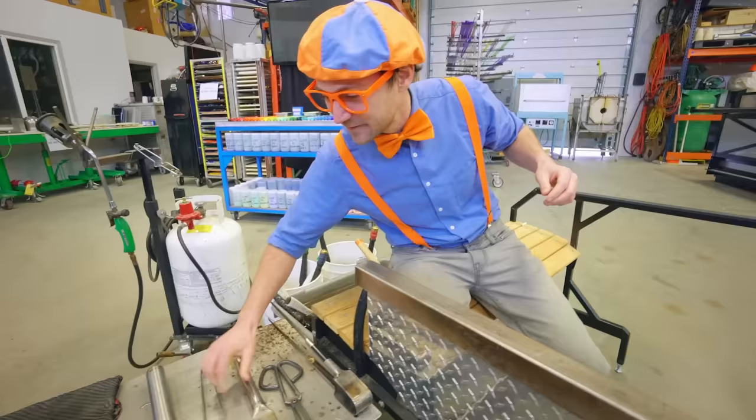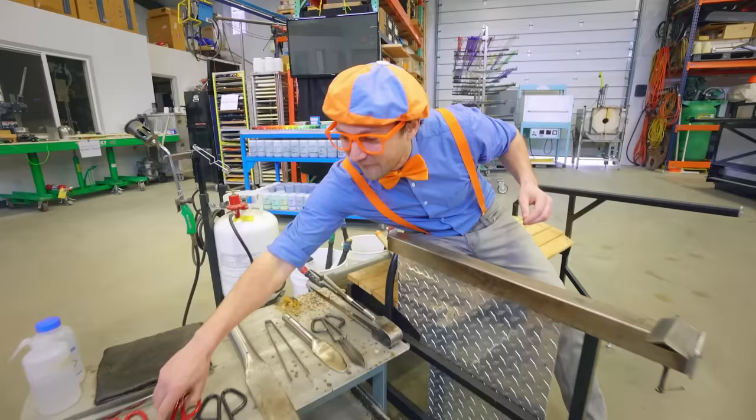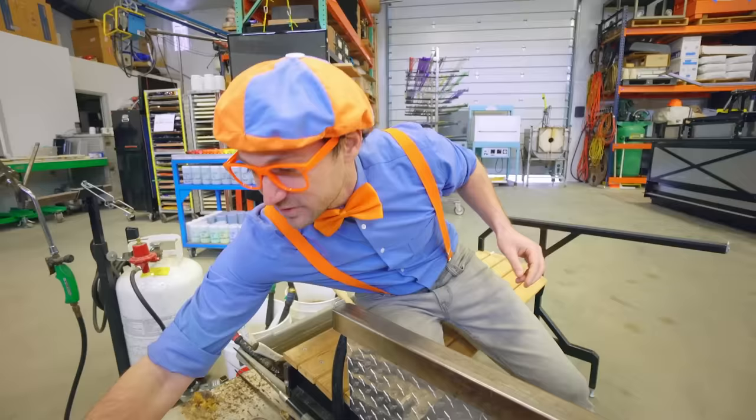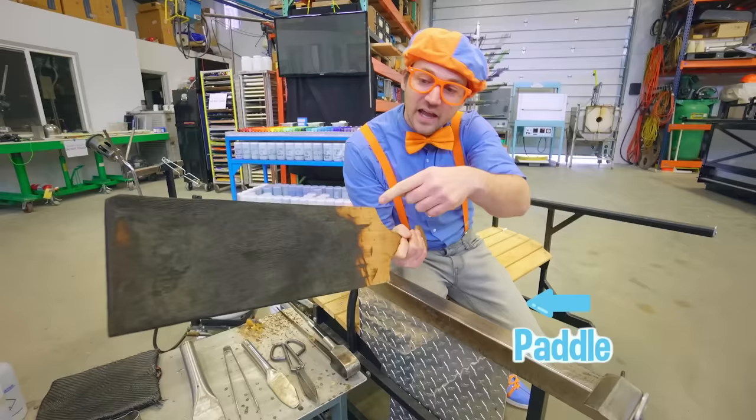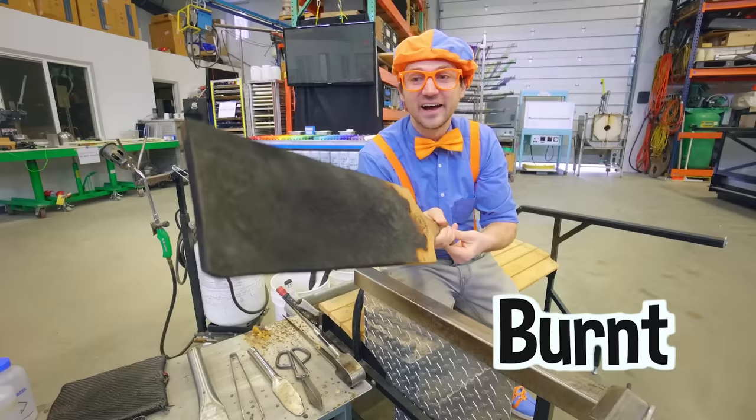Ooh, some big tweezers. Wow. We have some diamond shears. Each one of these tools has a different use for the glass. Oh, look way down here. A big paddle. Whoa, and it looks like some glass actually made it turn black, a little bit burnt over time. That is so cool.